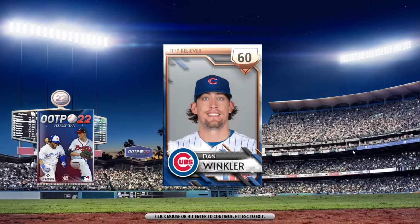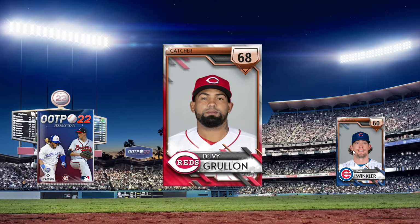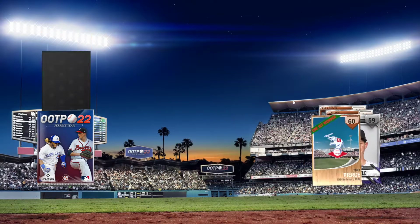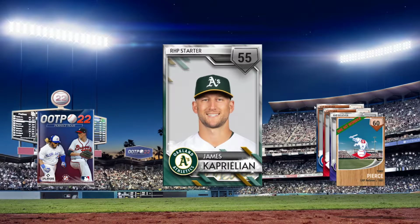60. 68. Pitcher. Davey Grillon. You think him being a red, I should know him, but I just don't really know him. Is he a good defensive pitcher at least? Oh, we'll find out. Bronze, I should have known that. This 60 Tony. Oh well.